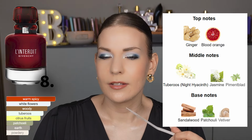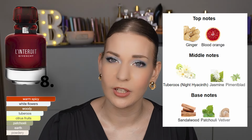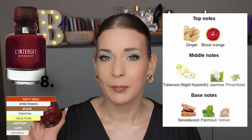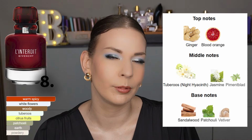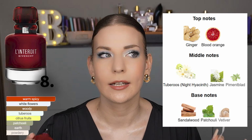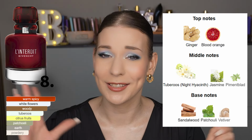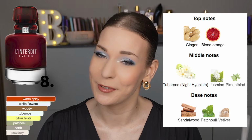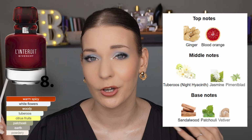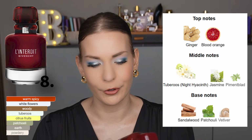This is the Rouge Ultime. It's really sweetness from the original L'Interdit, the base of patchouli, the base of sandalwood, but the jasmine and tuberose in there. But the Rouge version has a ginger blood orange scent, and to me it smells more like sugared cinnamon. Most of my colleagues did smell that as well, but there was no cinnamon in there. That's the funny part. But I really would love to complete the collection, of course, but also have the scent for the fall time. Really lovely warm version of this one.